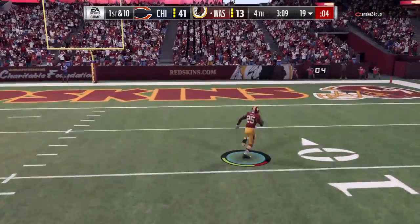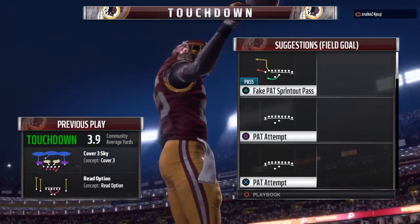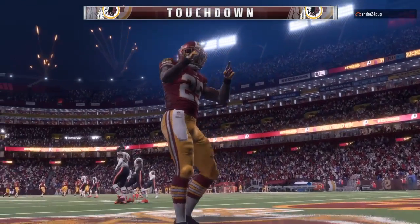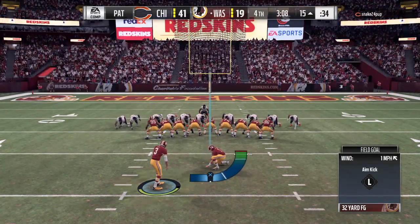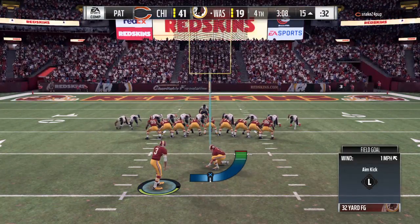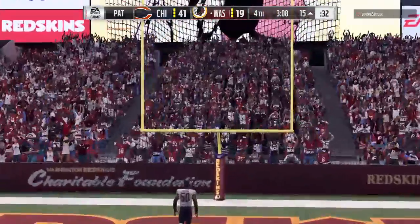Taking it right down Broadway. And he is into the end zone for a Washington touchdown. Chris Thompson, 81 yards. And the Redskins are able to cut into that deficit. Well, 3 scores in this game. I think that deserves some type of a broad gesture.